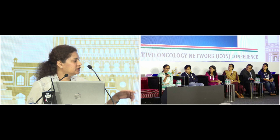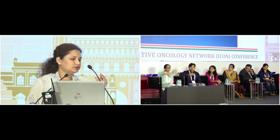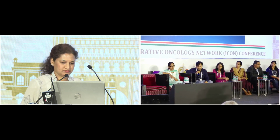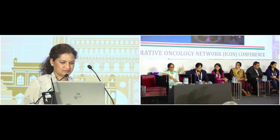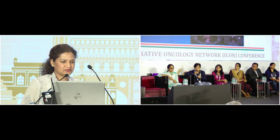Okay, we'll go to our radiation oncologist, Dr. Pragna. Would you agree or disagree? Are you sure you can give local treatment to all these 3? Can I see the image once more? Sure. So one is the vertebral, iliac. L2, left iliac bone, and right ischium.